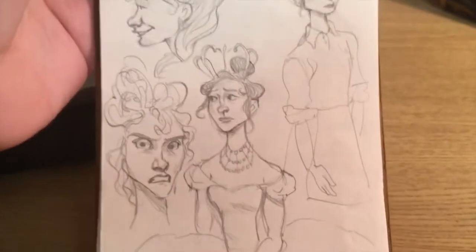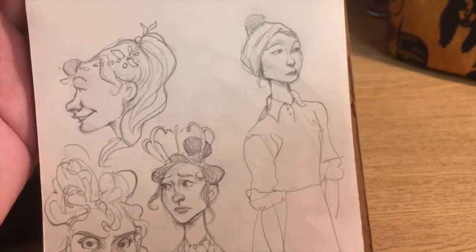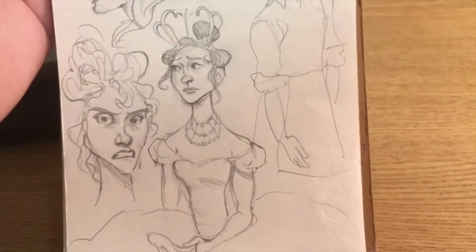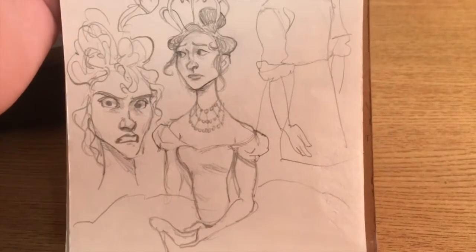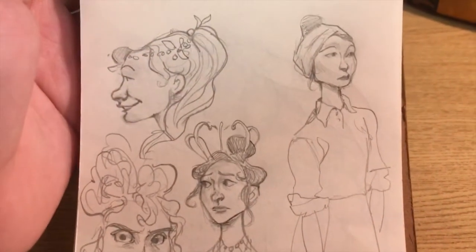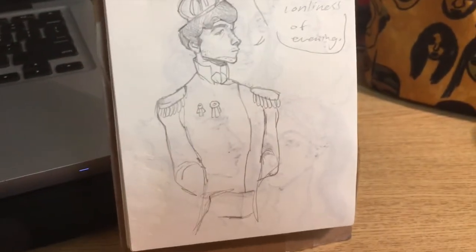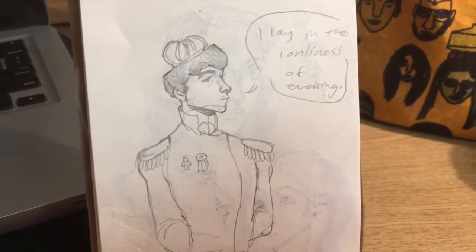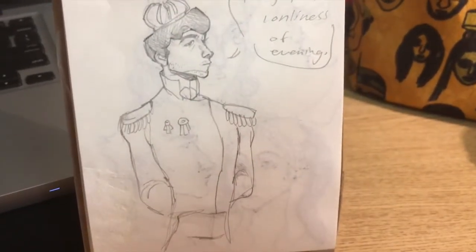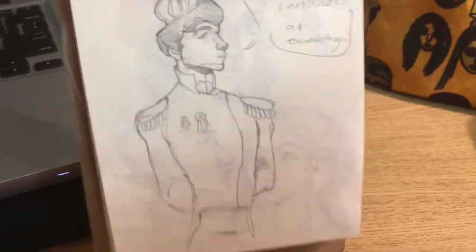Oh, here we go. So recently, actually a few weeks ago, or maybe a month ago, I was watching a lot of Rodgers and Hammerstein's Cinderella adaptations, all the ones from the 60s and the 70s and stuff like that. So I was inspired by that, and I started drawing some characters from it. This is the prince. He has this really beautiful song that I like, and so I like the sketch a lot. It's not often that I draw a good boy.